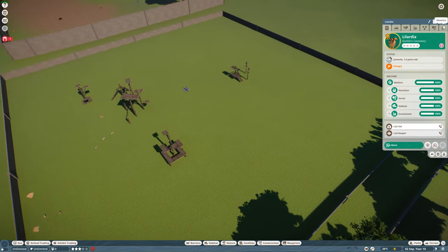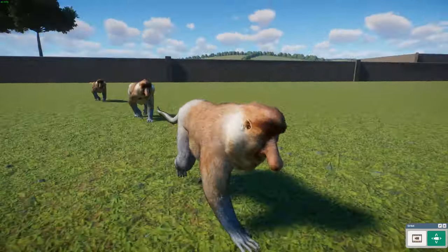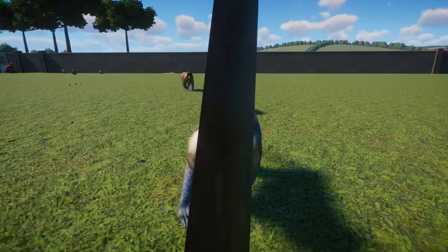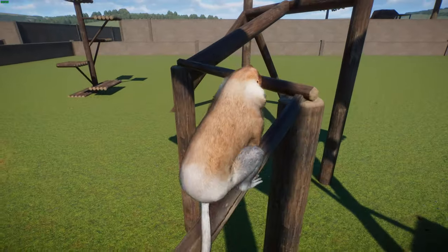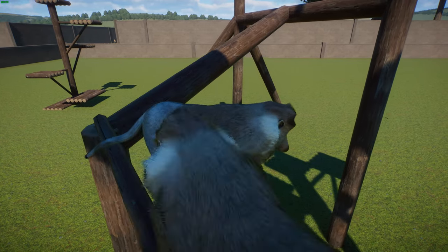We have got, look at this. We have got the proboscis monkey, which is one of my favorite monkeys. And the largest, at least one of the largest. So this is the proboscis monkey that lives in the Old World. It's endemic to the Southeast Asian island of Borneo and found in mangrove forests and coastal areas.